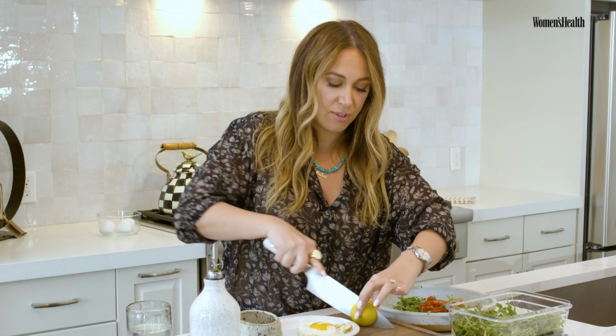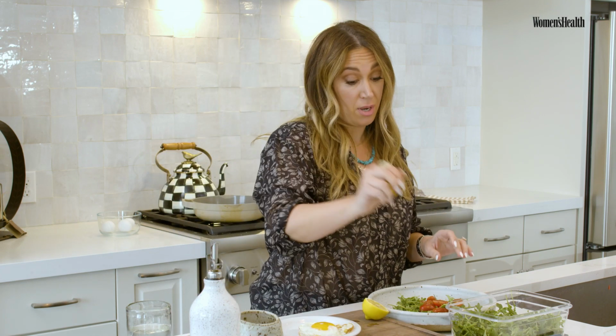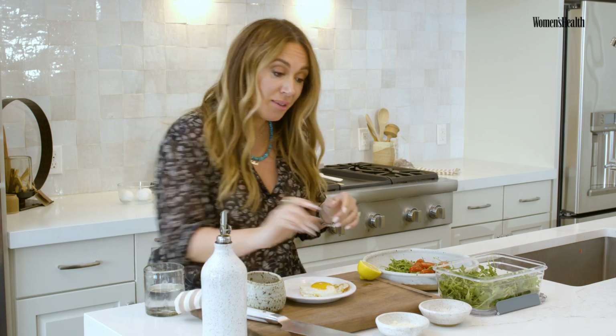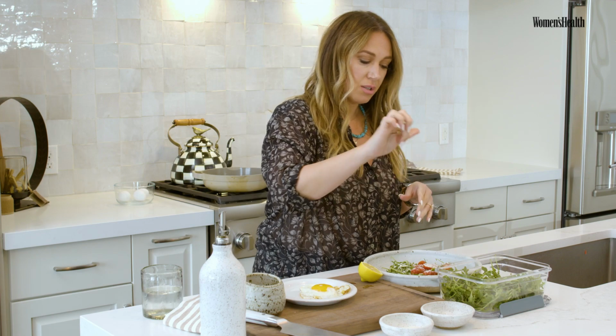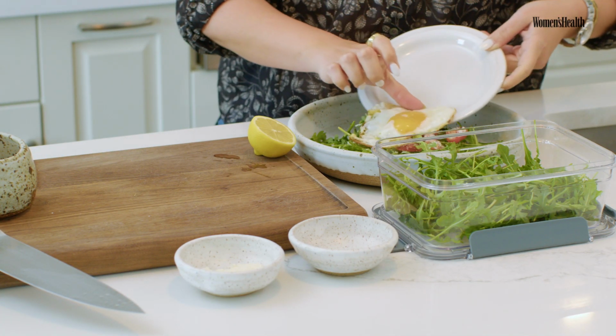Then the next thing to do is our lemon. And I'm not shy with the lemon. I do the whole half all over. And the next thing is our Parmesan. And that just goes right across the top like this. I do a little bit of salt on the top. And then our fried egg is gonna literally just slide right on top like that.